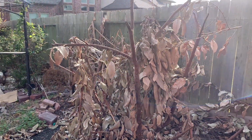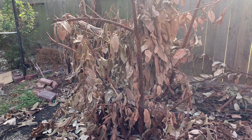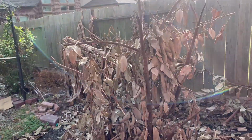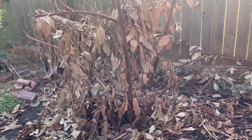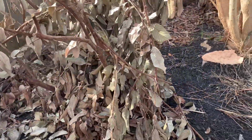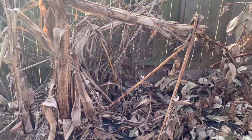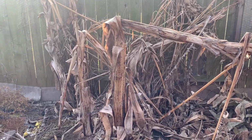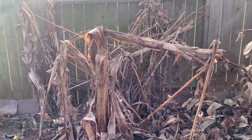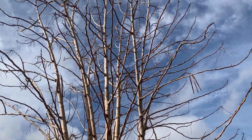This is my superstar, my ruby red guava. This guava tree is my pride and joy. This is just the most delicious ruby red guava I have ever tasted. Let's keep hope alive. I've had her for a few years and I'm hoping that she will bounce back. Not sure what variety of banana this is. Slowly but surely. I'm hoping they come back.